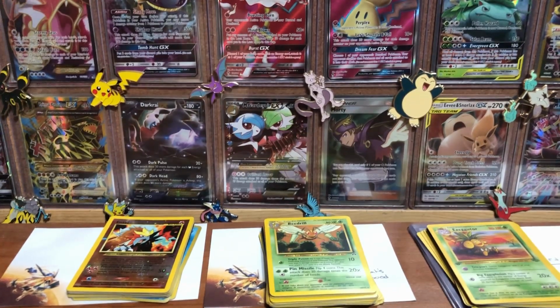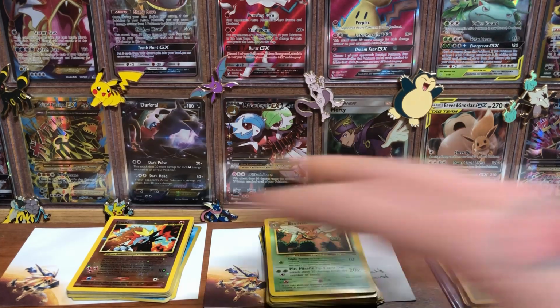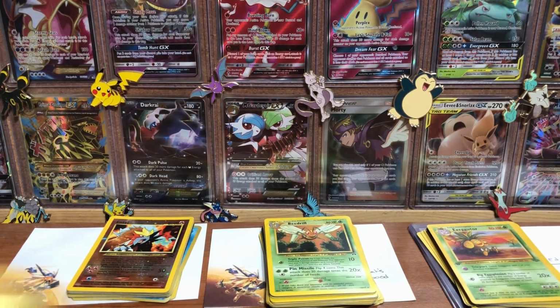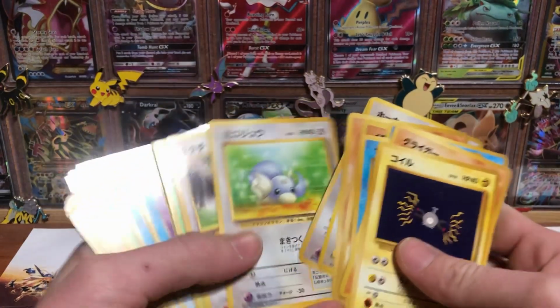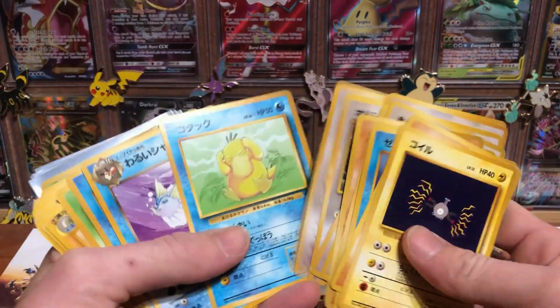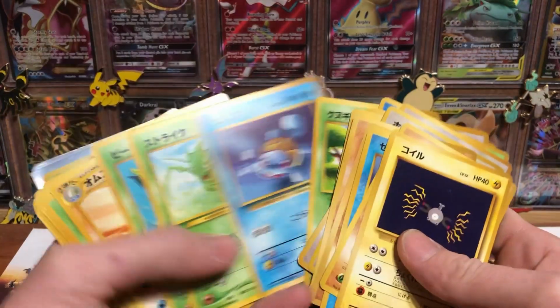So I went through and sorted all the cards, and I put them in these nifty little piles. There's a lot of Japanese cards, and I'm not really gonna deal with them and price them, but I thought they were kind of cool.